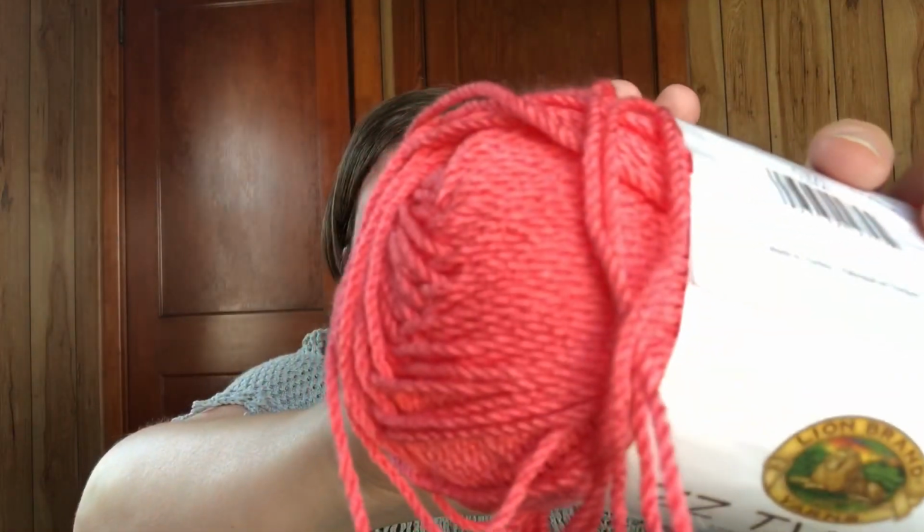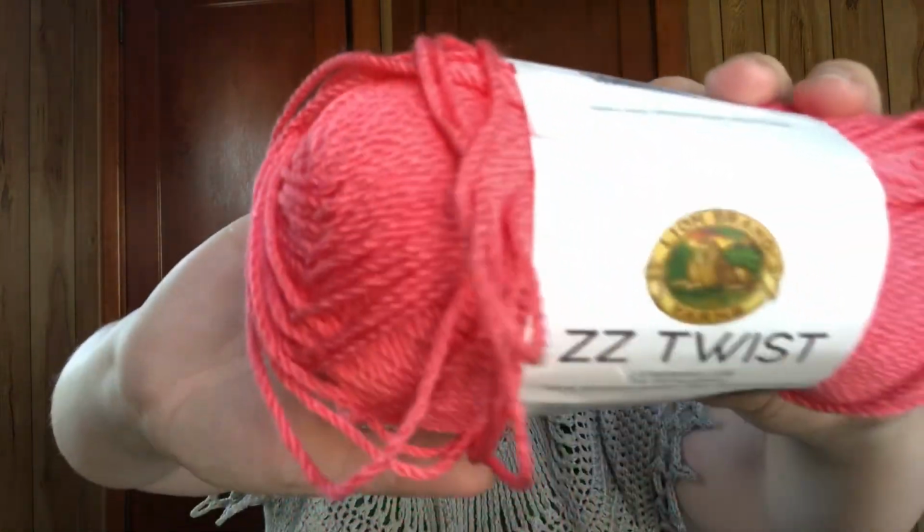The yarn I am using for this is Lion Brand Yarn ZZ Twist. This is a really cool yarn because most yarns are prepared in what's called an S-ply. For those of you who don't spin yarn, basically the plies of the yarn, you can see it kind of looks like a rope, right? It's kind of twisted. Those are the plies of the yarn. They're different strands that get twisted together as the machine or the person spins the yarn. In most cases, it is spun with an S-ply, which is clockwise. This one is spun counterclockwise.